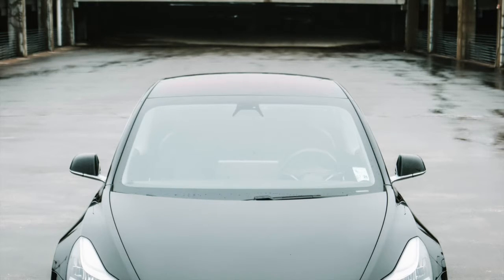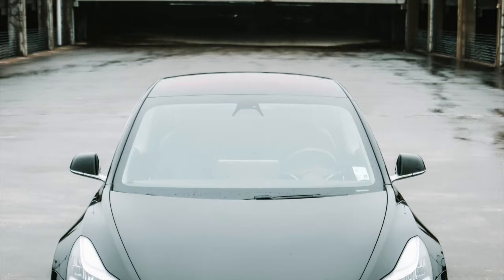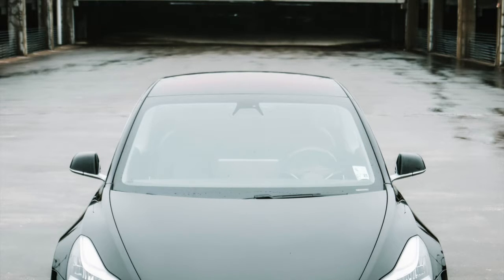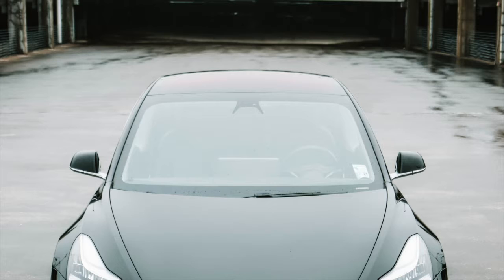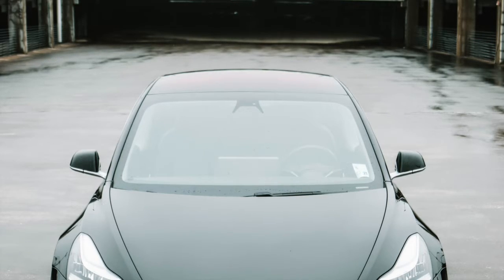The move to make the standard range Model 3 a thing was spurred on by the federal EV incentive program. The Canadian government created a $5,000 tax incentive for the purchase or lease of a new EV, provided that the base price is less than $45,000 and costs no more than $55,000 with all of the options. Apparently, all Tesla models would not qualify since everything Tesla offers starts above $45,000, except for the off-menu standard range Model 3. I honestly did not know this was a thing.